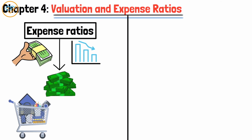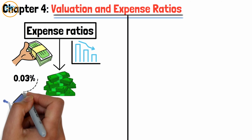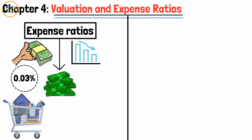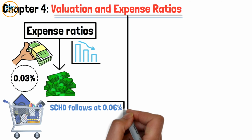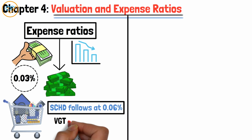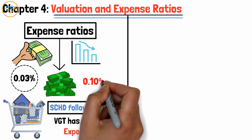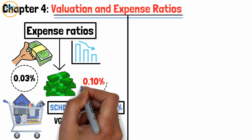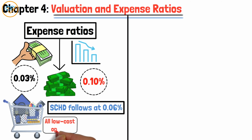VOO has the lowest expense ratio at just 0.03%, which is one of the cheapest you'll find. SCHD follows at 0.06%, still very affordable. VGT has the highest expense ratio of the three, at 0.10%. But it's relatively low for a sector-specific ETF focused on tech stocks. Overall, these are all low-cost options, but VOO stands out for its minimal fees.